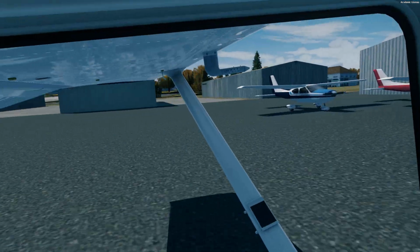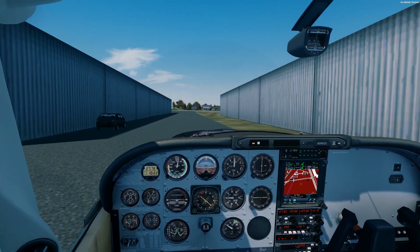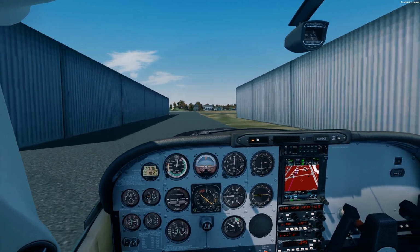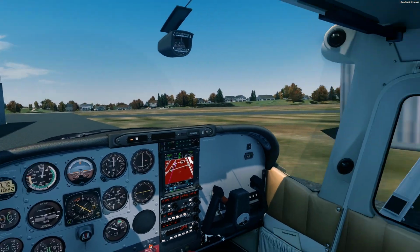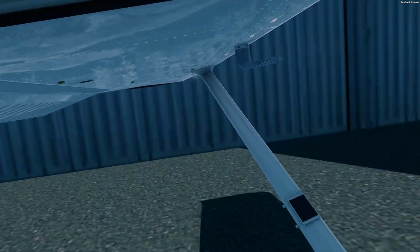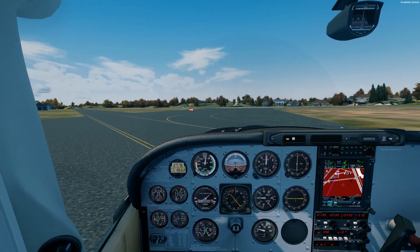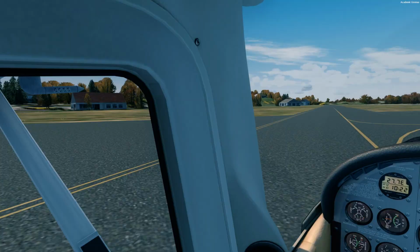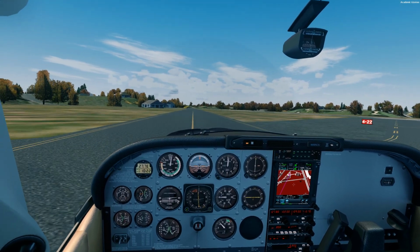I'm so excited about Orbx bringing out HD buildings and Rex coming out with their airport packs. Imagine these hangars with some HD textures, and I think it will look quite good. It's at least what I'm imagining that it will do. Okay, so here we are. We made it to the correct taxiway. Took our sneaky shortcut.